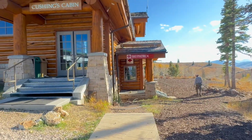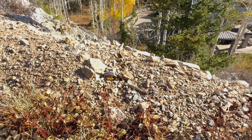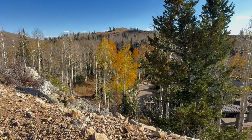We decided to go over to Cushing's cabin, and there's some chairs behind there. Just sit there and enjoy the views. This is also a perfect place if you're hiking to pack a lunch and have a little mini picnic.